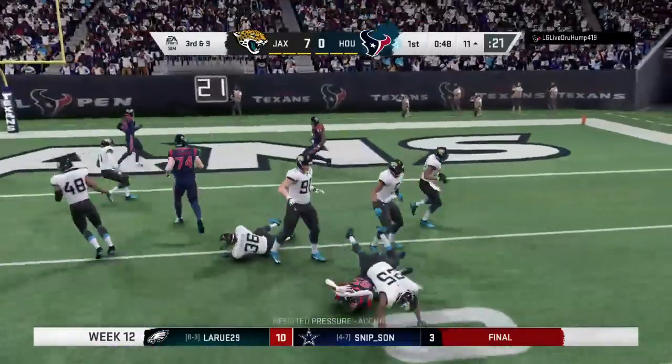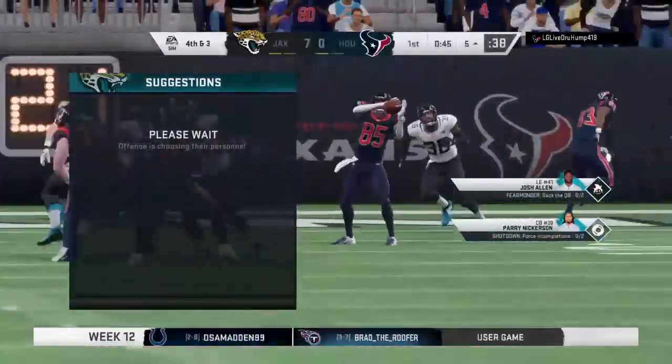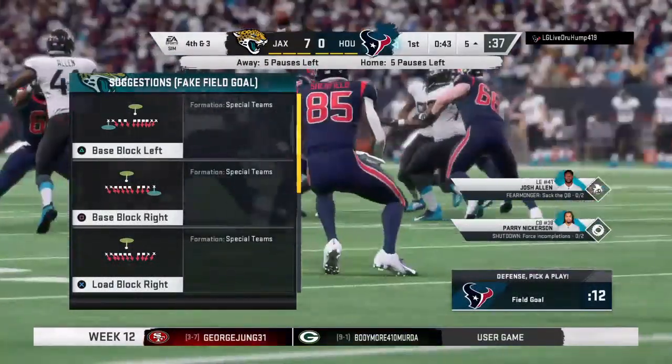A shotgun snap for Watson. He's got this one complete to Sherfield. And he will not be able to get the 1st as he can get this only down to the 5. The completion good for only 6, and that'll bring up 4th.